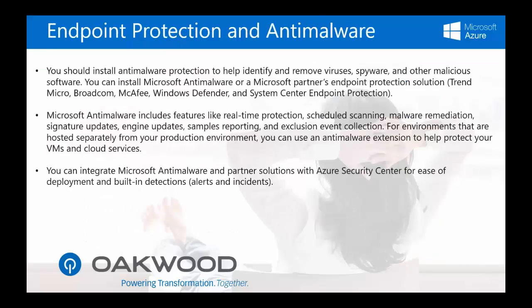Endpoint protection and anti-malware is also very important in the Windows environment as far as Azure is concerned. You should look at doing this, as it is not native to Azure by itself. You'll need to look at anti-malware from endpoint protection solutions such as Trend Micro, Broadcom, McAfee, Windows Defender, and System Center Endpoint Protection. This allows you to have real-time protection, scheduled scanning, and malware remediation, giving you the degree of protection required for the environment. And this can all integrate into Azure Security Center, allowing for ease of deployment and built-in detection of alerts and incidents.